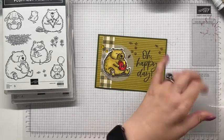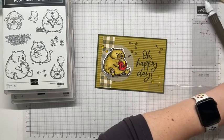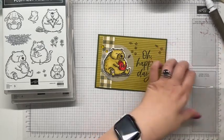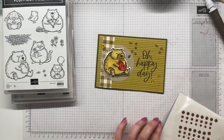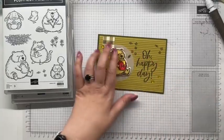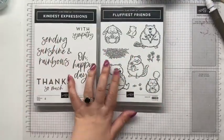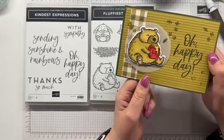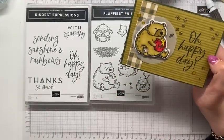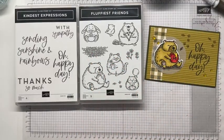And I think the wild wheat, which was a suggestion from my downline, or Bev, I can't remember which one, was perfect. Thank you, Glenda. I think it's a bit cute as well. Quite happy with how that turned out. So we used the Fluffiest Friends stamp set, and the Kindest Expressions stamp set for the sentiment, and I think that suits Pooh Bear perfectly. I don't think we could have got a better sentiment.